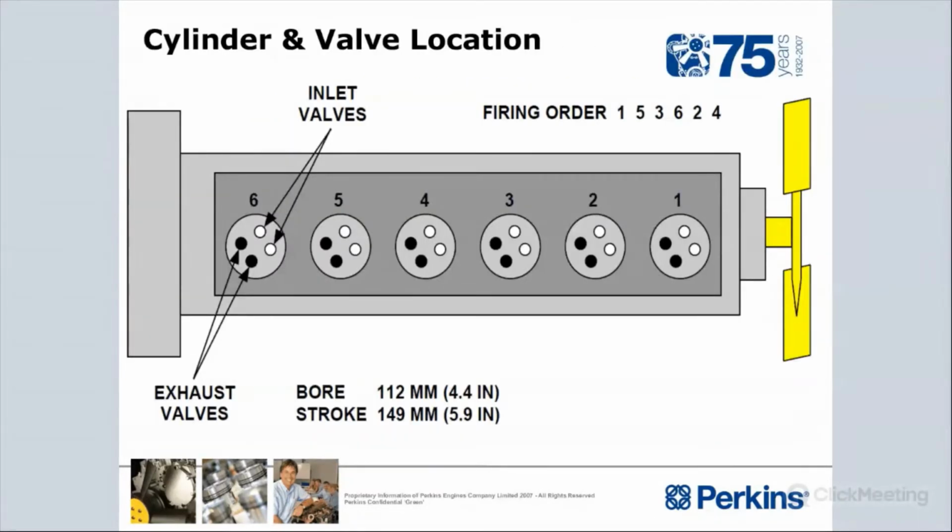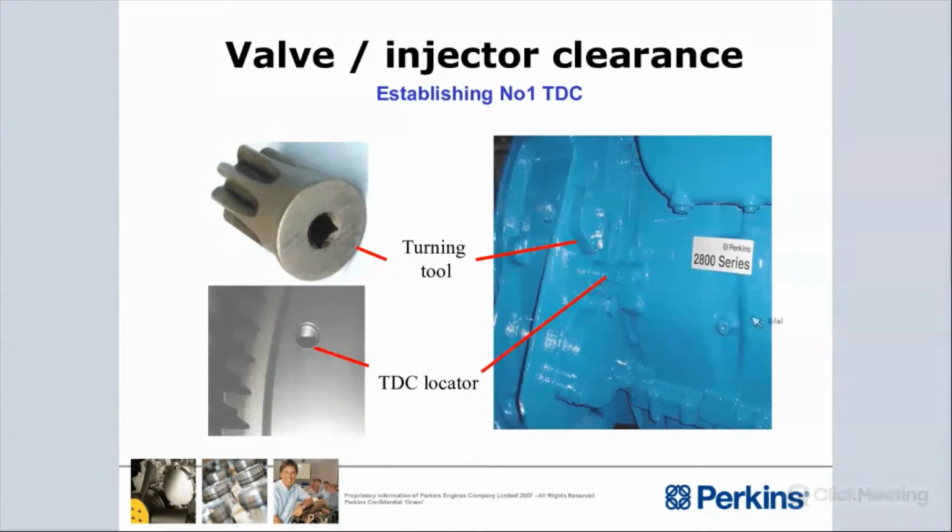To adjust the injectors and the valves at the same time, you need to turn your engine twice, only twice, and you adjust everything. Okay? How do we do this? It is easy. Let me show you this. On the flywheel side of the engine, you have this flange. It's mounted with two mounting bolts. You take off this flange. And there's a plug in here as well. You take off the plug.